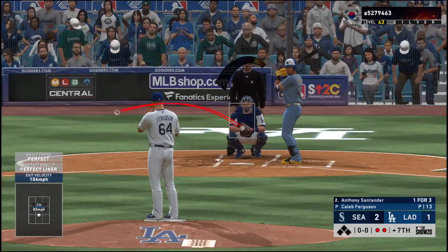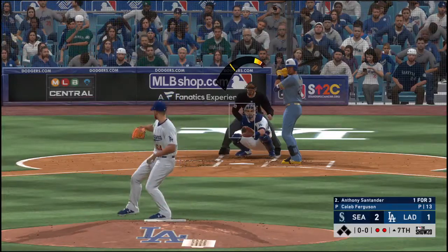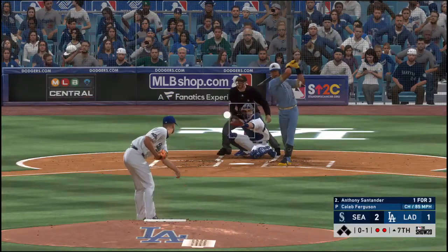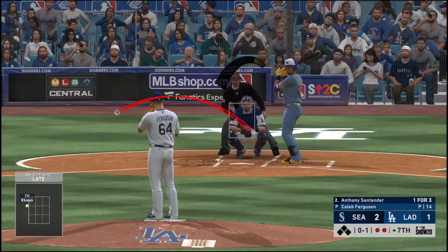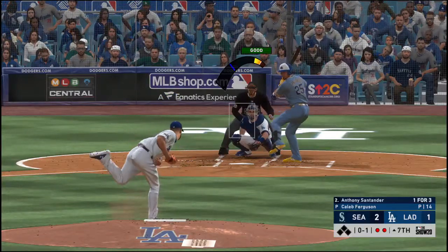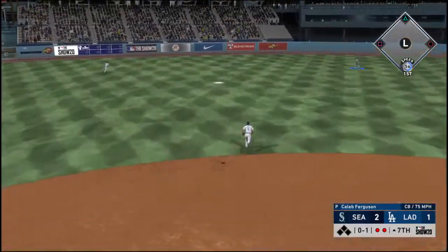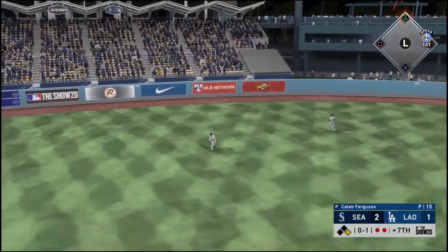Now batting, right fielder, Anthony Santander. Stepping in now, as he'll get caught chasing a bad one there at strike one. He's working on a 1 for 3 thus far. Line toward the alley in left center. And that's in for his second hit of the afternoon.